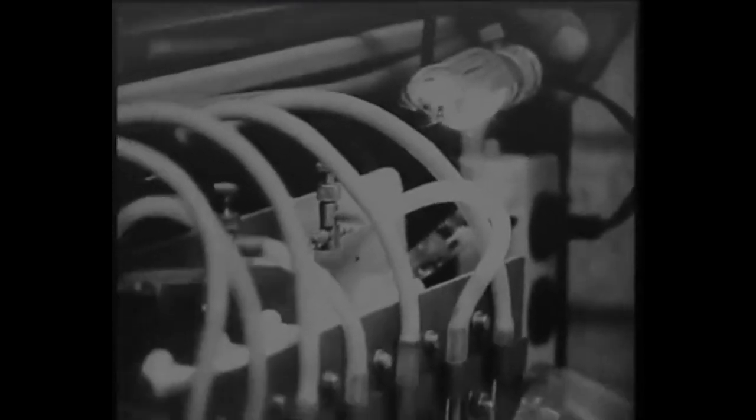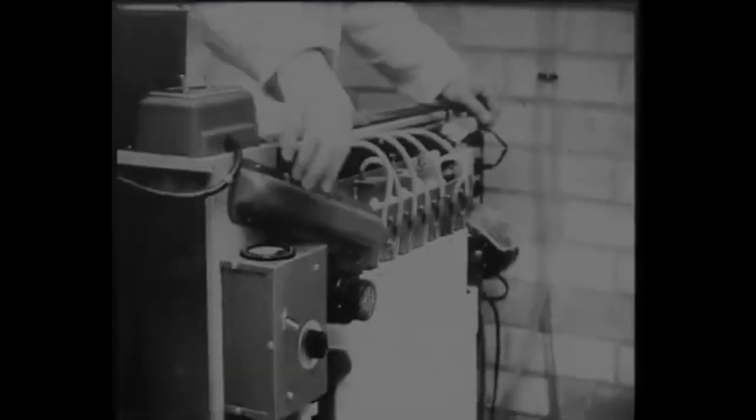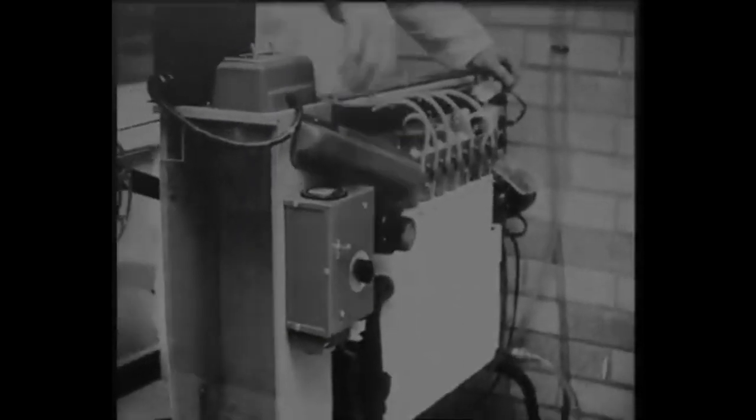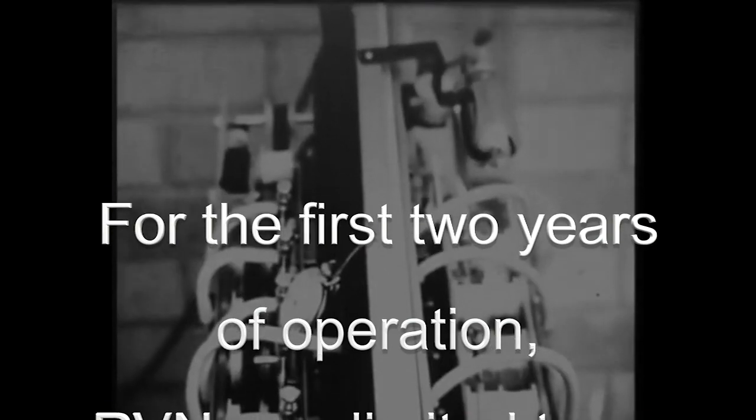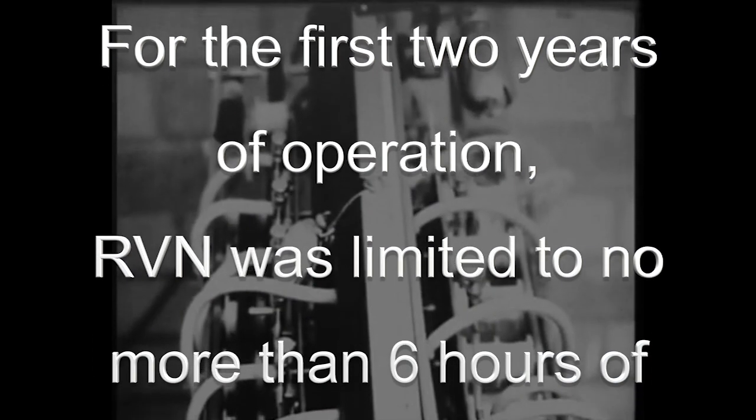When all systems are go, it's almost as simple as throwing a switch. The film begins its way winding up and down through developers, bleachers and washers until it finds its way via a drying cabinet to the outside take-up spool. And now it's ready for editing.